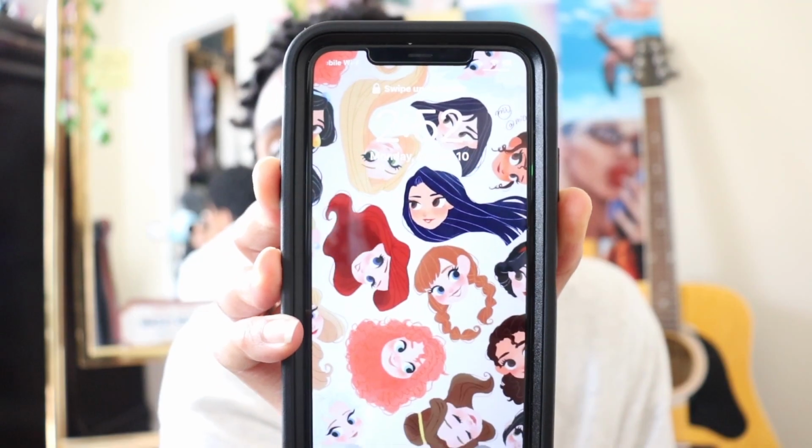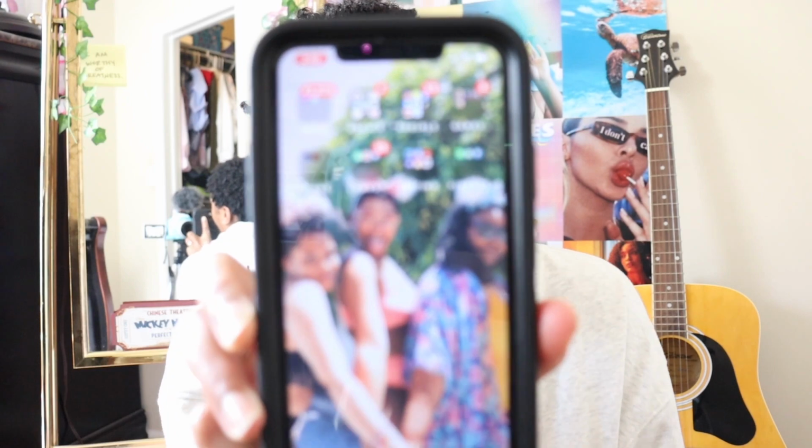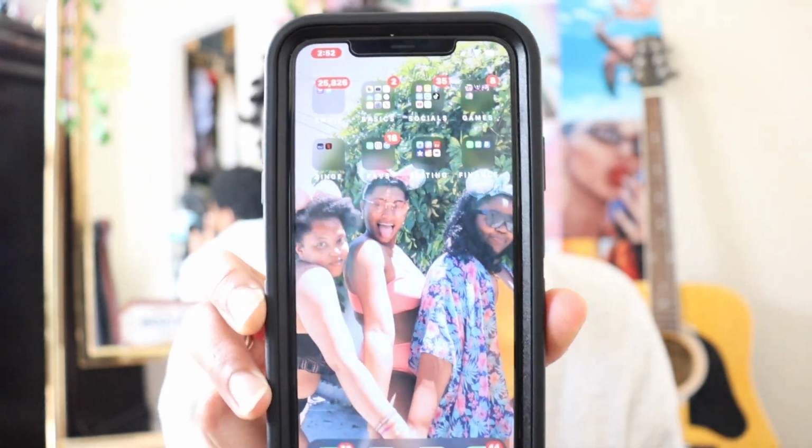On my phone for my lock screen I have the screensaver of the Disney princesses. I got this off of Pinterest. I just searched up Disney wallpapers and when this popped up I liked it, so that's what I have. So now I'm gonna go ahead and unlock my phone and then we're gonna start screen recording it. When you first open up my phone, there's a picture of me and my friends.